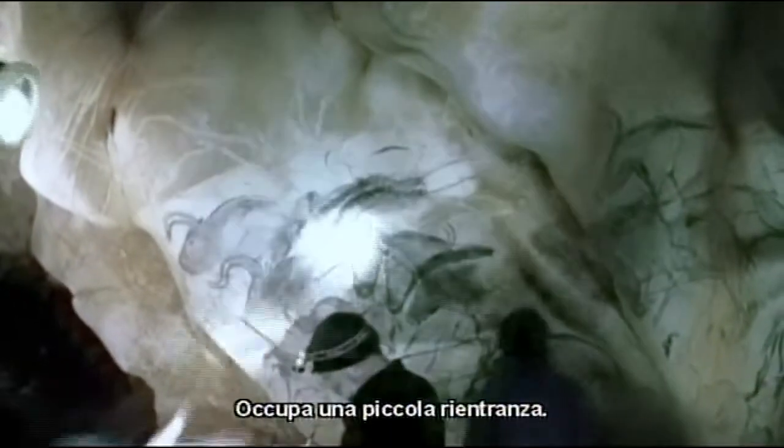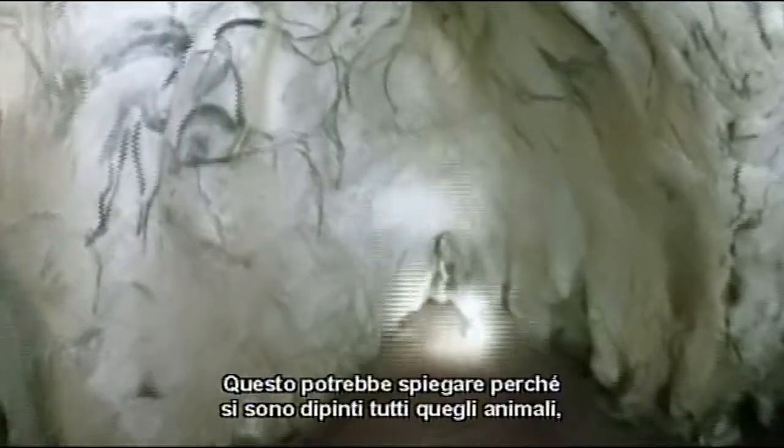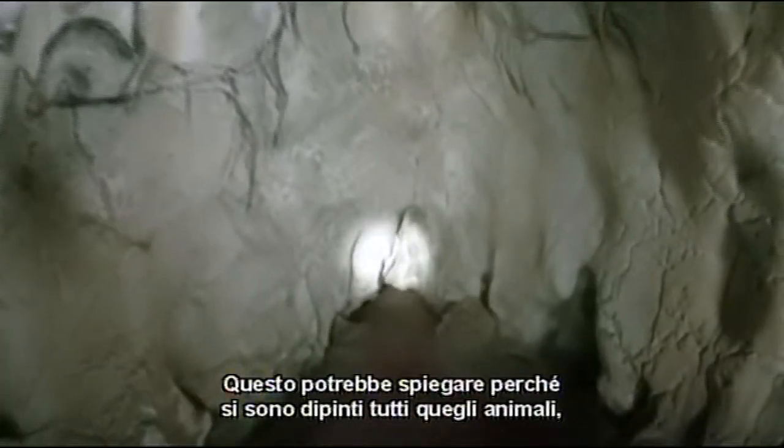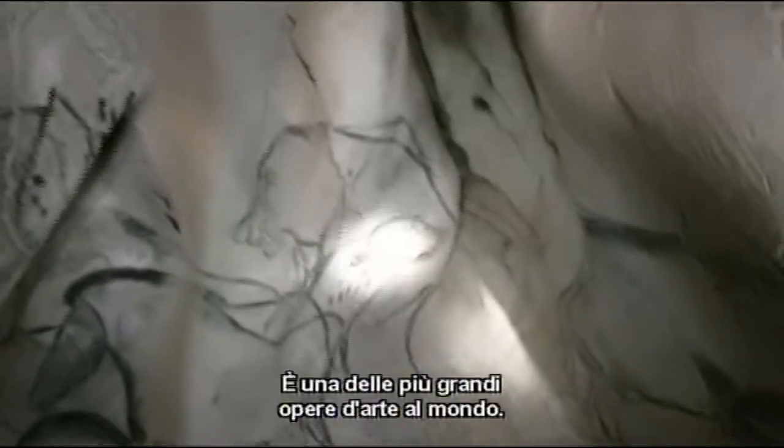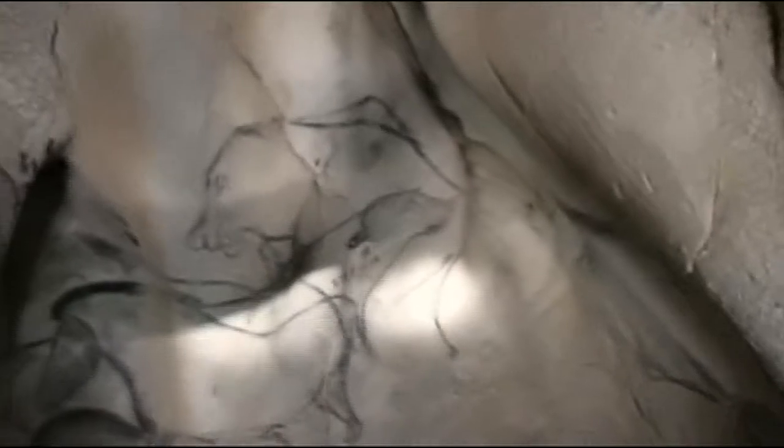We are coming here to one of the great spots in the cave, which is the famous panel of the horses. It is the size of a small recess, and this small hole there is where water comes out gurgling after there's been something like a week of rain, and that probably explains why all those animals were painted around that hole. It's one of the great works of art in the world.